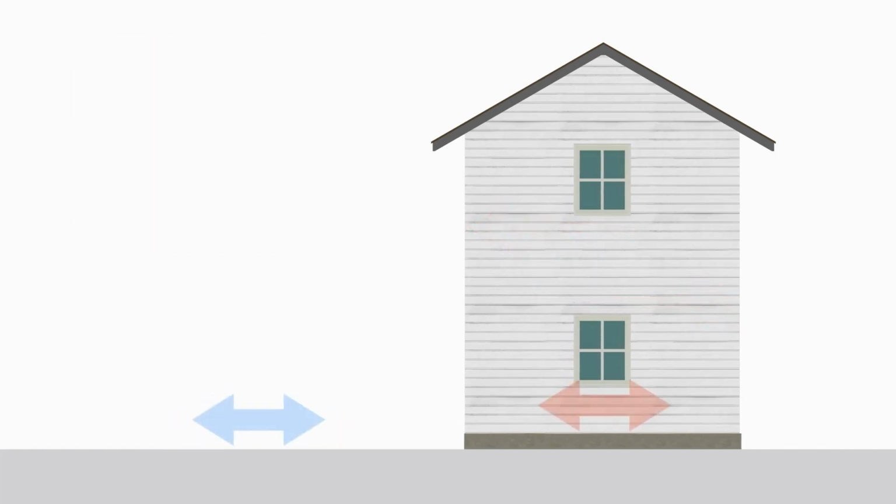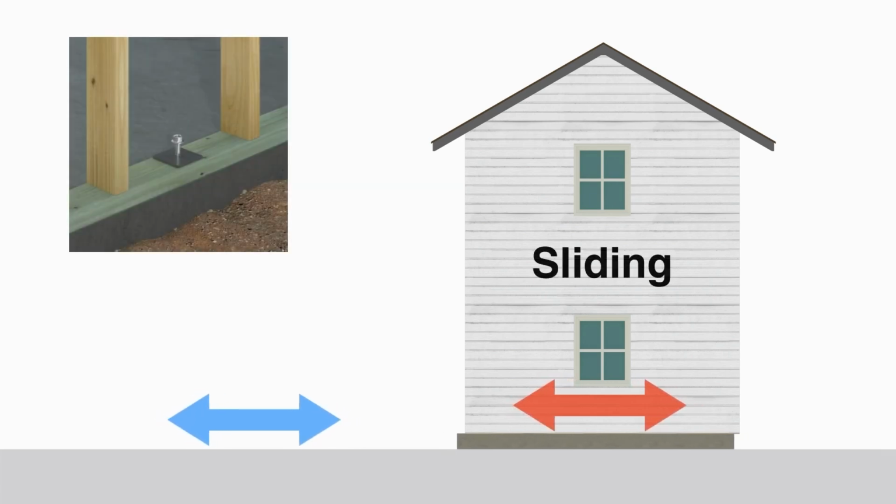If a house is not properly anchored, lateral forces can shake the house and cause it to shift off its foundation. This is called sliding. Sliding is resisted by attaching the wall frame to the foundation with anchor bolts.